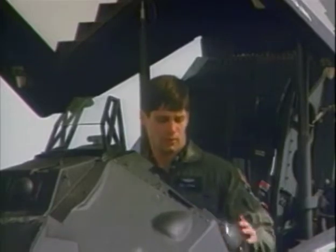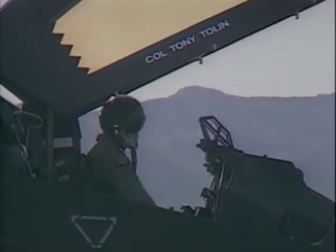The F-117 Nighthawk was initially flown by an elite group of pilots of the 37th Tactical Fighter Wing. These pilots were handpicked not just because of the secrecy of the program, but due to the demanding nature of night attack flying. Presently, the Nighthawk is flown by the 49th Fighter Wing at Holloman Air Force Base in New Mexico.